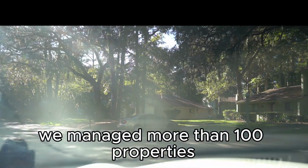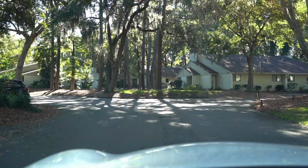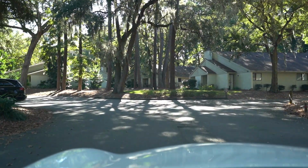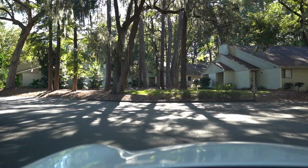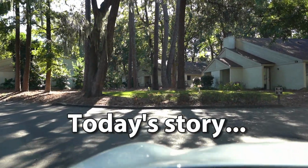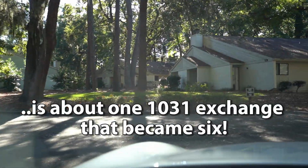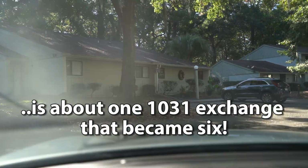At one point, my company was managing over 100 villas on the island, and that included managing properties, buying, selling, and managing properties here at Woodlake Villas. And we're going to walk through one today, take a look at it, talk a bit more about what's going on here and what happened in this particular transaction.